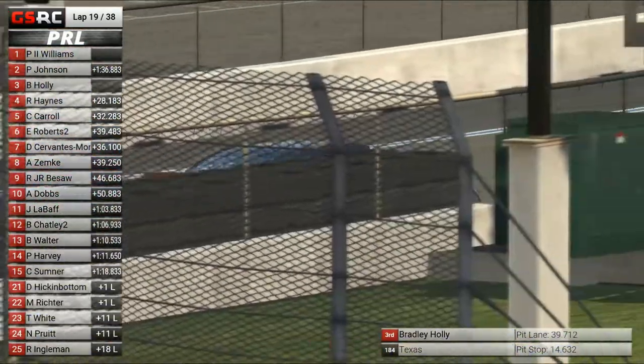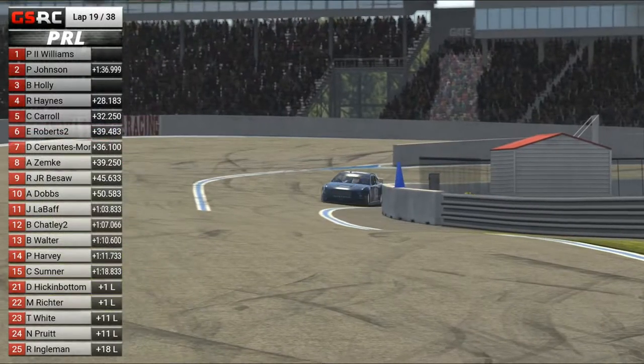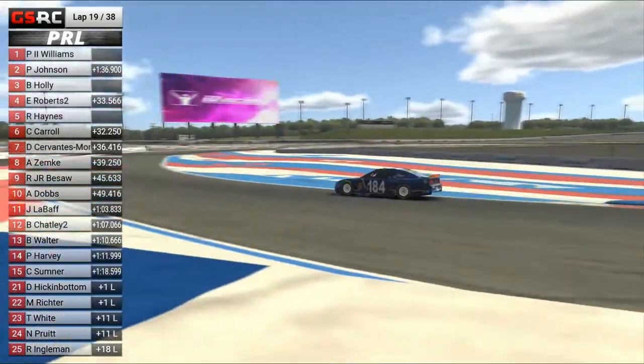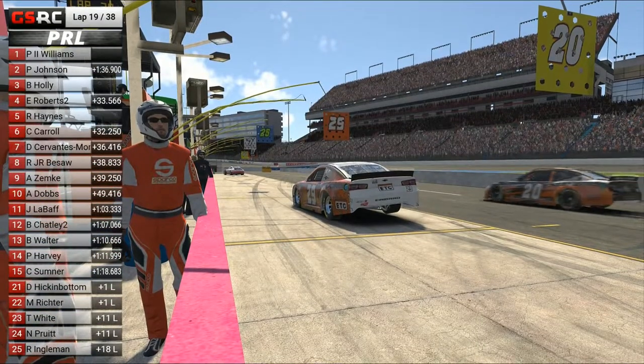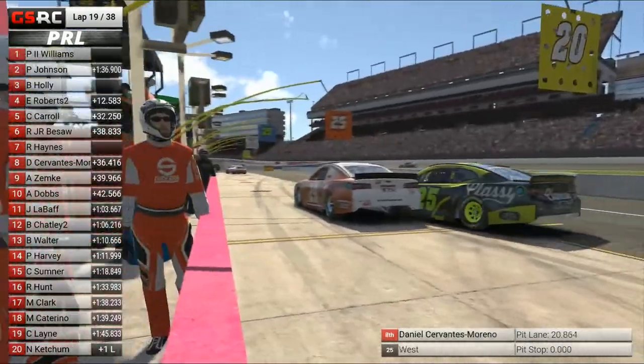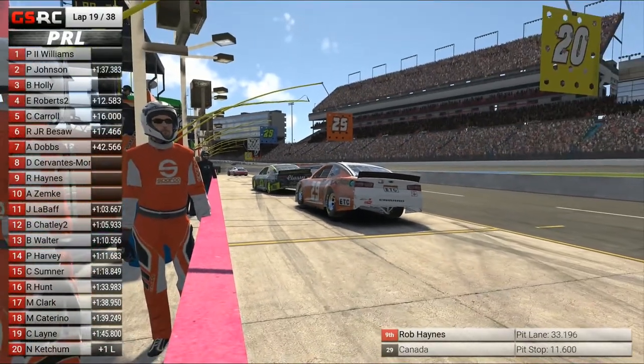Yeah, I think if they want that bonus point, though, they're going to have to stay out for another 2 laps, because Holly actually was still scored as the leader that time by, even though he was in the pit lane. Also seeing Cervantes, Moreno and Zemke come down this time by. You're looking at Haynes now in the stall, as he has the right side brought down to the track surface.